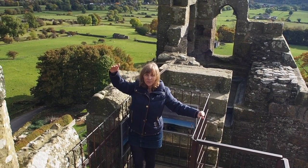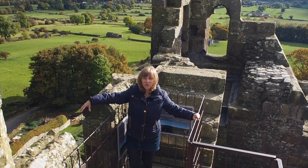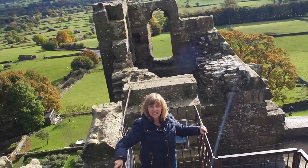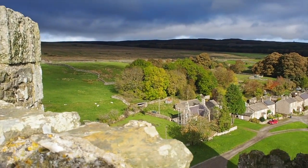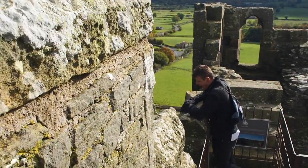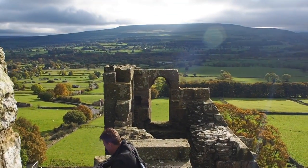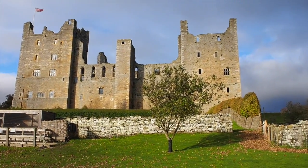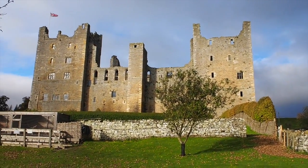Here we are on the roof of the castle, right at the top, with drops right down into the courtyard. How far down? Very far. Is it not great that the sun has come out for us too? It's fantastic, the whole thing. And what a beautiful day it's turned out to be. The mist has lifted and the sun is out. Great view of the castle from here. It's beautiful.